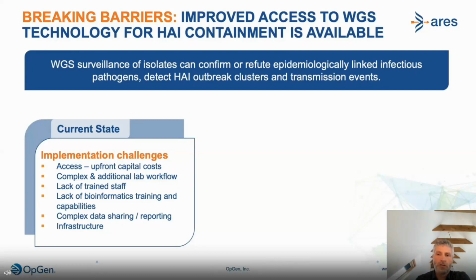Current barriers to adoption come in the form of high upfront equipment cost, the complex and specialized wet lab and bioinformatics workflows required for whole genome sequencing surveillance, and the lack of staff trained in these workflows. Lack of access to complex yet robust and scalable bioinformatics, and of course, in the form of the challenge that's inherent to communicating complex genomic information in a format that is actionable from an IPC standpoint.